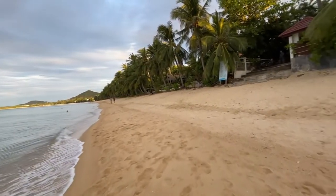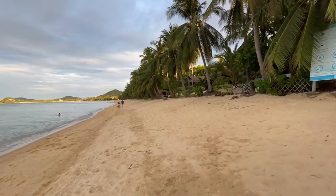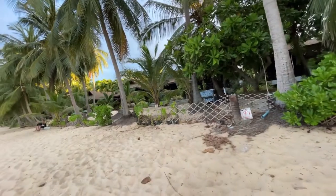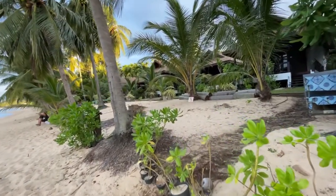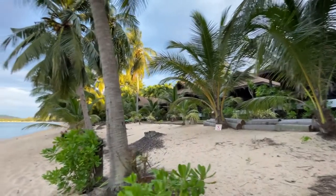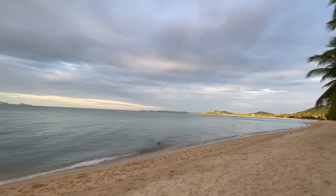And here it is, the entrance, and the Mae Nam Resort just right here. Mae Nam Resort is a really good place to have Thai food. It's cheap, good, and the owner is really nice. I like this place. I will show you where the restaurant is. And then it will be the end of this video, and next time we will start from there to go to W.